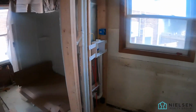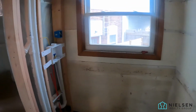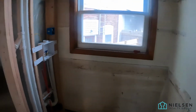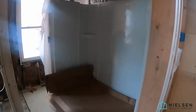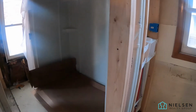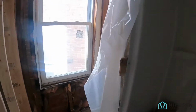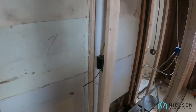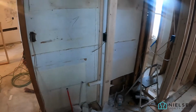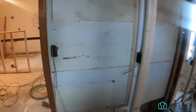So this bathroom laundry room. Laundry hookups right there, so you got washer and dryer. Tub's already set in. Plumbing's all set. Over in this little nook here, that'll just be a towel rack, etc. And in this space here, you got vanity and then toilet there.